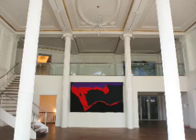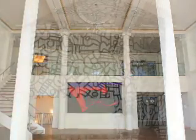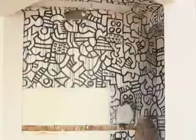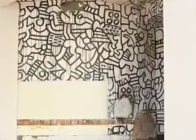Because the artwork can't be removed from the wall, Mr. Saunders said it has not increased the value of the triplex, and it's just an added thing. It's for someone who likes Keith Haring. If it were removable, the artwork would be worth between $800,000 and $1 million.